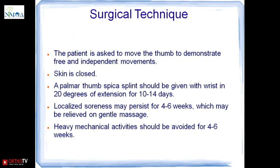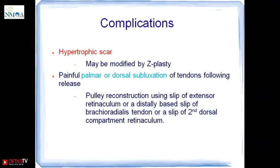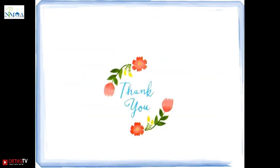Quickly, there are 2-3 main complications of surgery you should know. First is injury to the nerve. Hence, pay extra attention to the nerve. Do not use any sharp instruments there. Second is releasing on the volar side, which can cause subluxation of the tendons. And third is, of course, a wrong diagnosis.